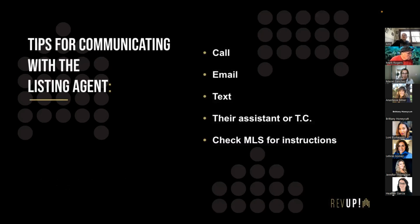All right. Tips for communicating with the listing agent, right? We can call, email, text. You may want to include their assistant or their transaction coordinator, and always check the MLS for instructions, right? Even from the time you're setting up the showing, does it say call the agent to set up showing or text the agent to set up showing?